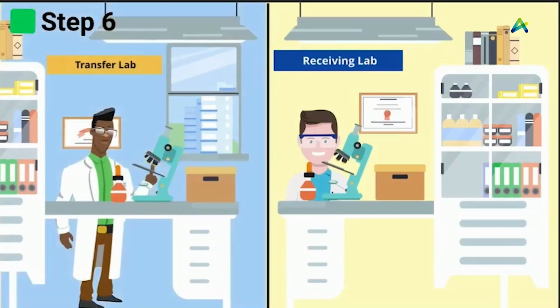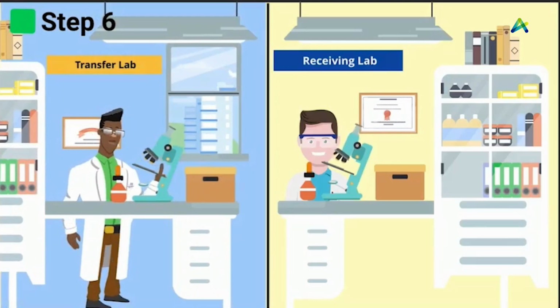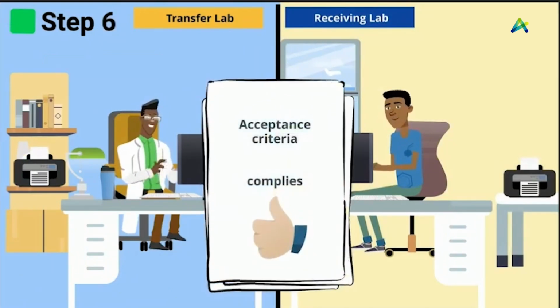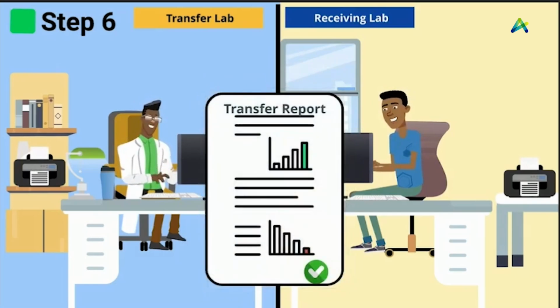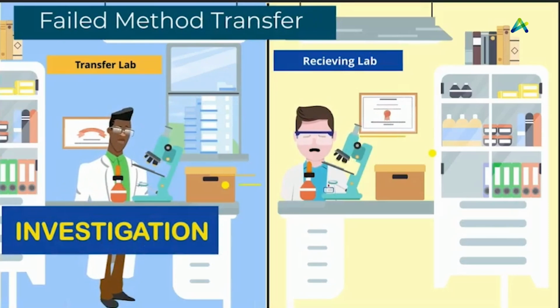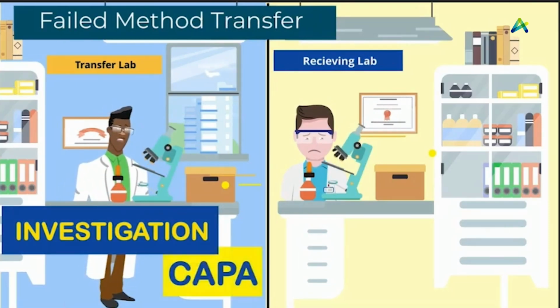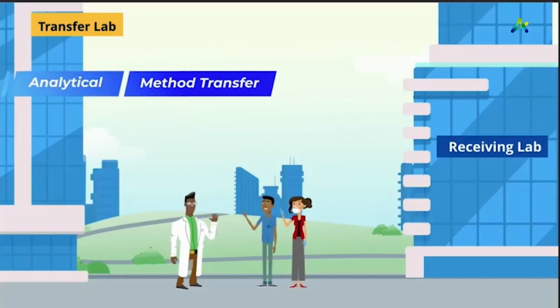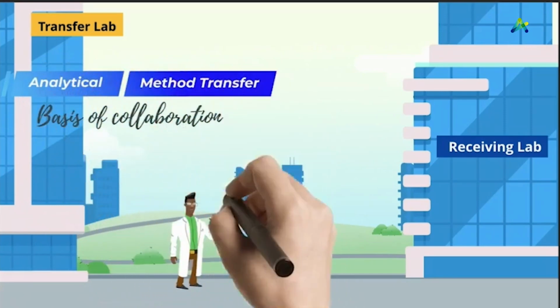And finally, in step 6, the receiving lab begins executing the method in close coordination with the transferring lab. The results are then shared, or in some cases, compared with results of simultaneous experiments carried out at both sites. If the results comply with the standards set out in the protocol, the receiving lab is ready to execute the methods independently. Failure to get compliant results would trigger an investigation to get to the root cause of the discrepancy, and a corrective and preventive action, or CAPA, is put in place to remedy it. A CAPA can include retraining personnel or tweaking the method itself, like by adjusting the acceptance criteria. Analytical method transfer, forming the basis of collaboration in the pharmaceutical industry.